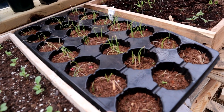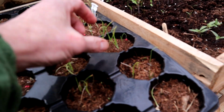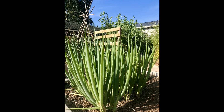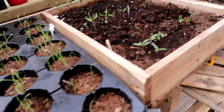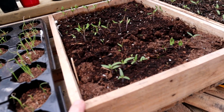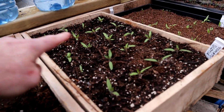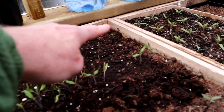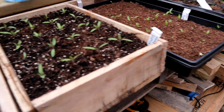Some ordinary white onions there. I've multi-sowed these, as you can see, so I'll plant them out as a clump, and they'll grow up together and push themselves out, and they'll go quite nicely. So they're good. Some tomatoes there. I've potted up a load of these already, and I've just got to redo these ones as well. So some more tomatoes, Scotia.